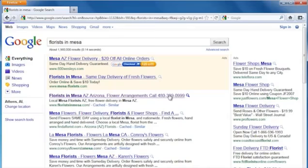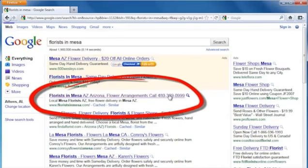I would charge $300 a month for this space right here, #1 in Google. And as you can imagine, every florist in Mesa wants to be #1 in this space. But Mesa is not my market. In fact, I've never been there.